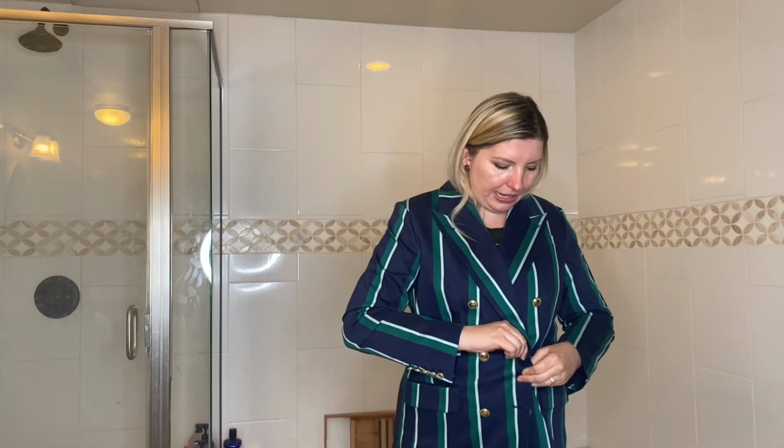So I would say that this does fit true to size, and I could layer any kind of thing under this large as well. That's part of why I got it. I thought a turtleneck sweater would look really nice with this, or even a crew neck sweater, something with a little bit more bulk to it. I didn't want it to be super tight. So if you're looking for that, go with your usual size, or size up if your usual size tends to be tighter.